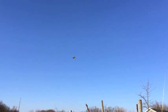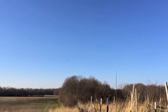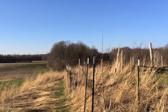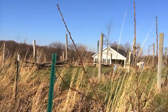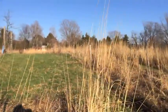Lots of wildlife out this time of year. It's a beautiful sunny day, probably about 65 degrees. Sasha's running wild and enjoying it. Planted a couple trees today, and I'm going to show those to you in a second.